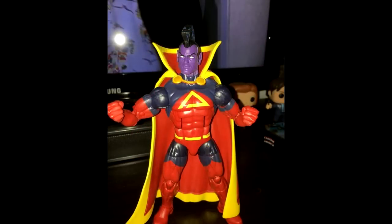And next up we got Gladiator. Now Gladiator, I'm personally really happy about him being re-released, because I do have a custom head that I painted for this figure and it looks really good, so I do want to do the head swap there. But I also sold my Gladiator a long time ago for like $90, and I'm super looking forward to getting this figure again. So it is a reissue of the SDCC.